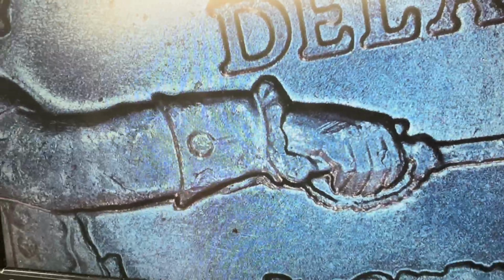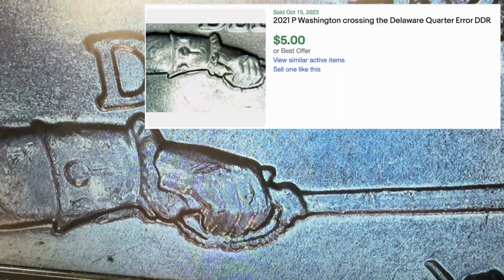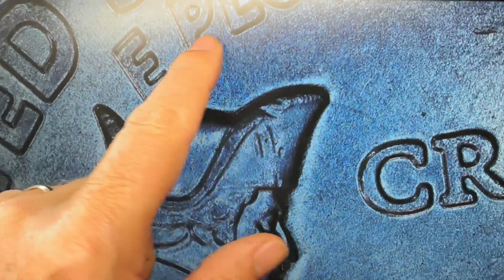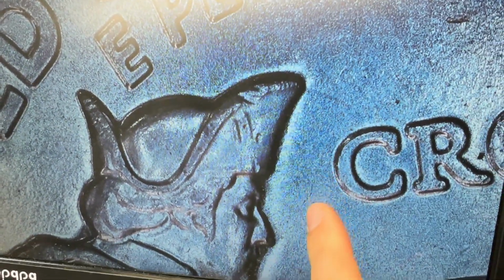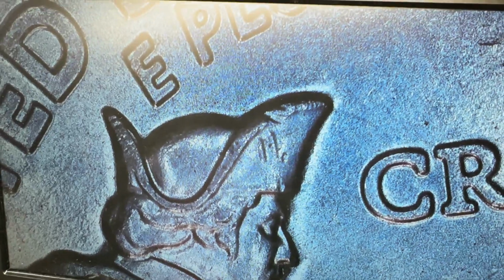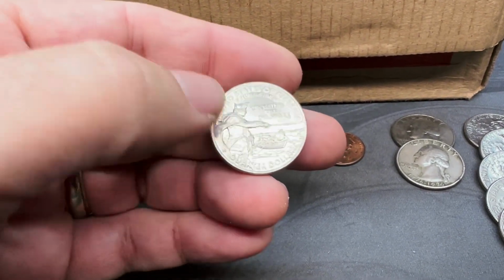I'll check out eBay, see if these things are selling for much. If they are, I'll put a little comp over here on the right-hand side of the screen. And just to show you, normally what we're looking for up here is some die chips up in the hat, but what you really want is the big one that comes over the whole hat. Or you'll actually see some of George's neck from the front of the coin on the die clash that's out here right in front of George's face. But this coin unfortunately doesn't have it. So we are going to keep it up here on the board as a find because I think it's the first DDR of this type I've ever found.